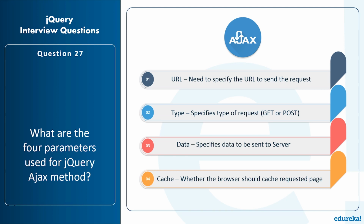Third, we have the data. Now this specifies the data that is to be sent to the server. While you want to send a particular data or document to your server, you need to specify that, or how would it understand what you're trying to communicate. So here you will use the data in order to specify that particular value. And finally, we have the cache. Whether the browser should cache the requested page or not is decided with the help of this particular parameter.